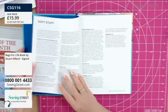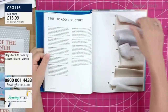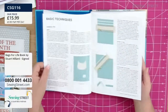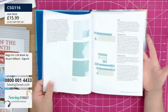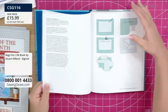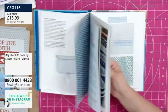So the great thing about it is it goes through all of the different fabrics or waddings, different tips on how to add structure to your bag. Different hardware can be a bit of a minefield, can't it? So everything that you need is all included there. All of your equipment, your techniques, before you even get into your projects. So look at this. You've got a masterclass on how to do zips, how to shorten zips, how to make zip ends, how to add in a simple zip, how to make a letterbox zip. All of this is before we even get to your projects. Bindings there as well, straps there as well. And then we get into our projects.